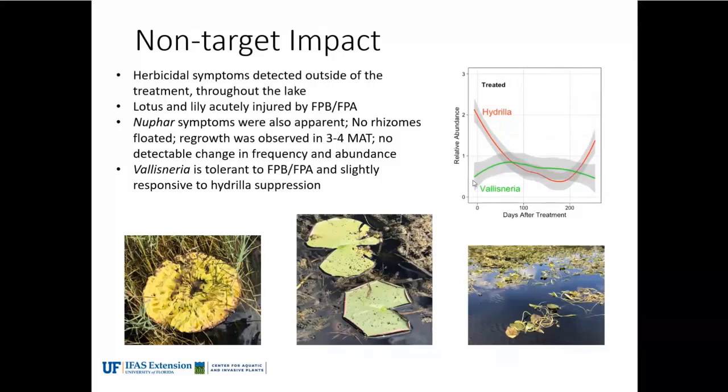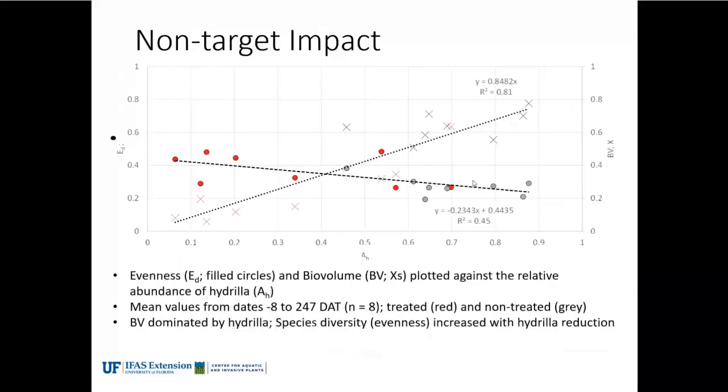I think there's still a lot of work to be done on the non-target impacts to understand how we can tailor the treatments based on timing and rate control. This was the maximum label rate that you could apply in a very small lake system.